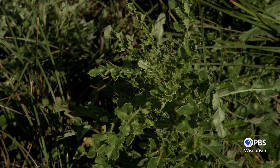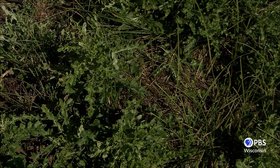We are at the UW-Madison Arboretum, probably not one of their favorite spots because we are surrounded by Canada thistle. And I am with Extension Weed Specialist Mark Renz to talk about Canada thistle and why it seems to be one of the few things that's happy about climate change.